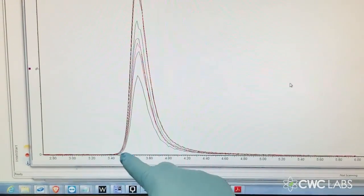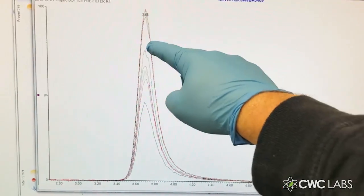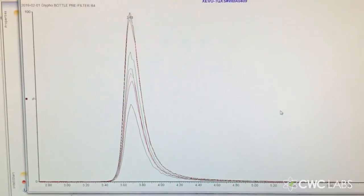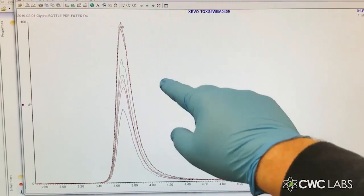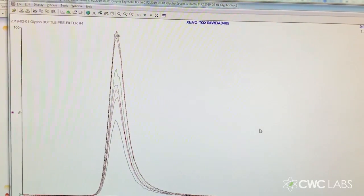Now, none of them are down here, which would be a really strong result. You know, strong filtration would be here. Weak filtration is up here. So these water bottles, they are doing some filtration, different levels of filtration, although none of them are very effective. And none of them are down here with close to 100% filtration. But they're working somewhat. They're doing some removal, which is better than I expected.